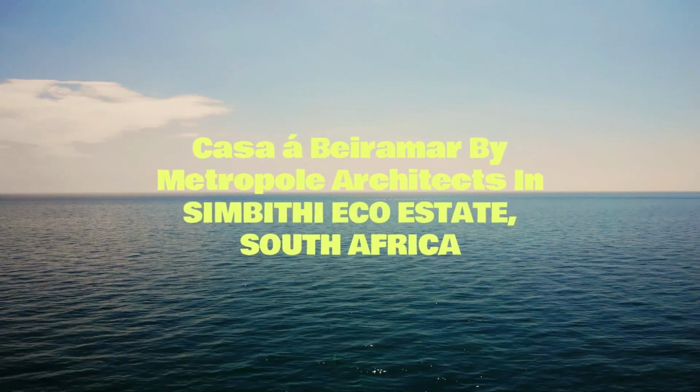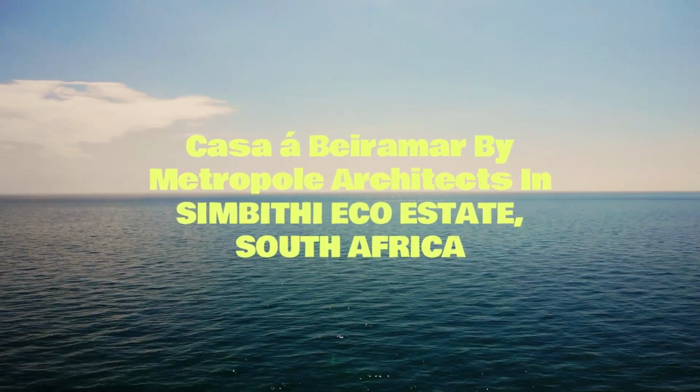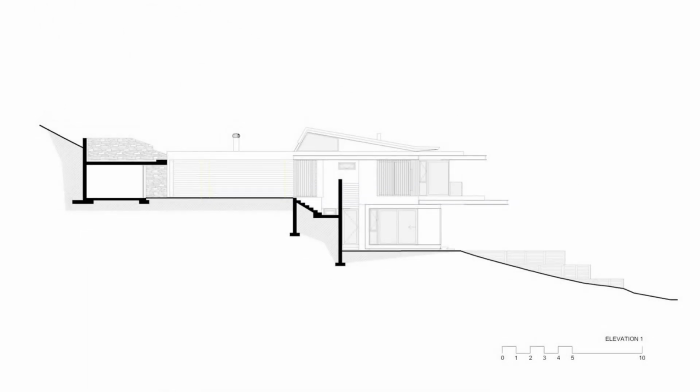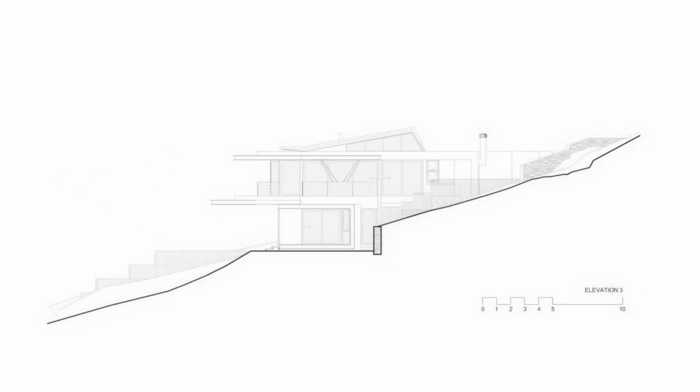Casa Beiramar by Metropole Architects in Simbithi Golf Estate, South Africa. Casa Beiramar, envisioned by Metropole Architects, is a 750m² modern 4-bedroom home situated in the prestigious Simbithi Golf Estate on KwaZulu-Natal's north coast of South Africa. The design philosophy revolves around a harmonious blend of modern aesthetics and the natural environment.